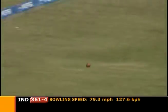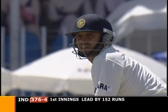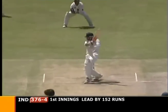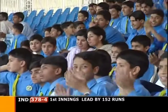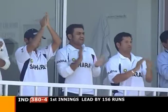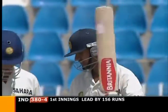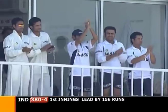That is an overpitched delivery, handled in great style by Dravid. He's hit that one square on the offside. That's 150 for Rahul Dravid. 8th score of over 150. He's a big innings man. The team is out in the balcony, applauding that effort. Just goes on and on.